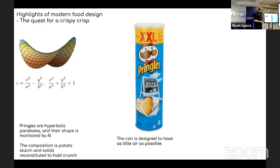So the shape that he invented is actually a hyperbolic parabola, and Pringles checks the shape of every single one of their chips with one of the most advanced AI systems in food manufacturing. Every Pringles chip is mathematically perfect to be a hyperbolic parabola. There's very, very little change in Pringles. They also changed the entire recipe to be potato starch plus dehydrated potatoes to make it really crispy, all in the quest just so when you pick it up, it's crunchy. And so it seems like a frivolous thing, but a huge amount of research went into Pringles.